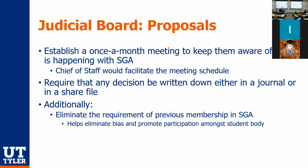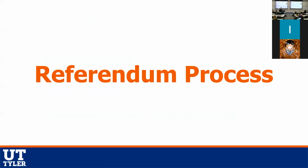And obviously there's going to be situations where people just know each other, or something like that. But I don't really think there needs to be a requirement for them to serve a year in SGA before being on the judicial board. And currently that requirement's just suspended because we suspended that article temporarily, but that'll go back into effect December 31st. And then also it just promotes participation amongst the student body to become more active in SGA.